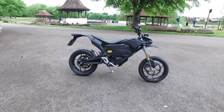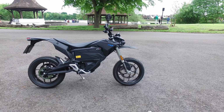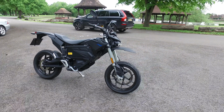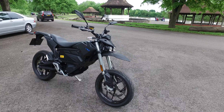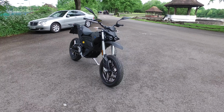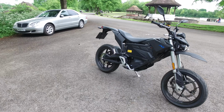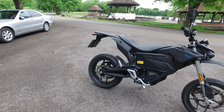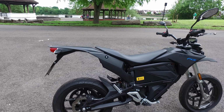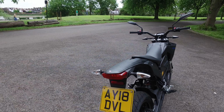So here's the Zero you guys voted for, the FXS. You wanted mostly to see how it will commute, and that's the test that we will do today. When I rode the 3 Zeros, this was the most impressive in my opinion, because it's half battery, it weighs a lot less, and it just goes like hell, man. I really like this one, so we will see how it will perform.